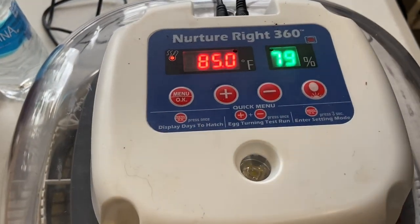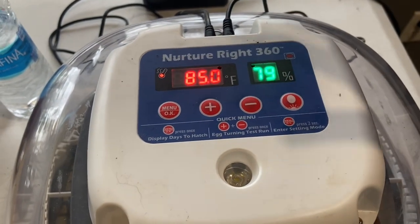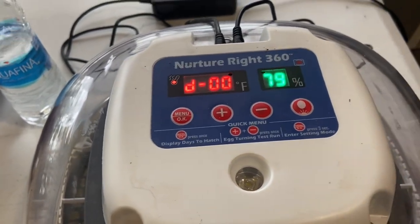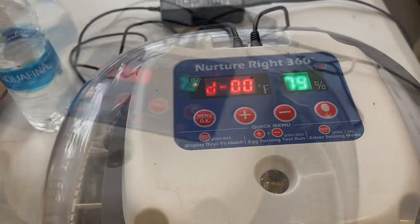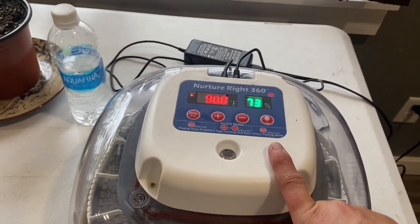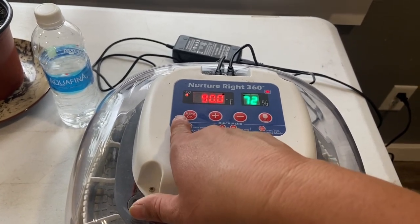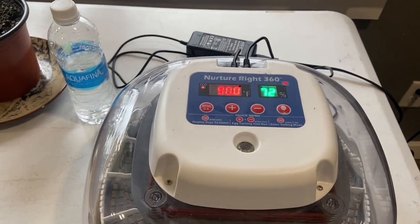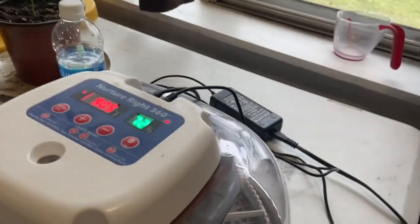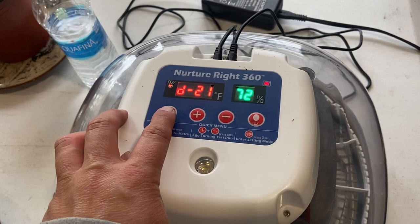I had to stop to figure out, I had to read the instructions. So I needed to reset everything by holding down the menu button for 3 seconds. But now it's back to 0 days. Okay, finally got it right. So we ended up needing to go to the menu and reset the days, but we got it. We had to do a little Google, but we got it. So I'm gonna set it back up. Now it reads 21 days, and that's how many days you have to hatch.